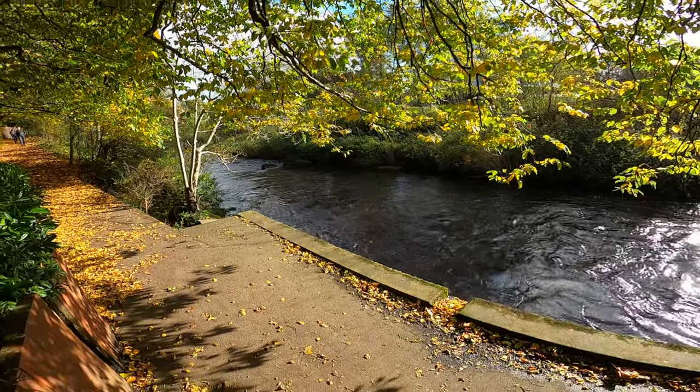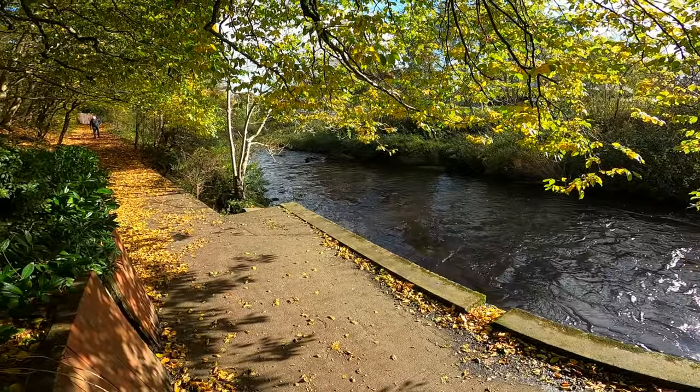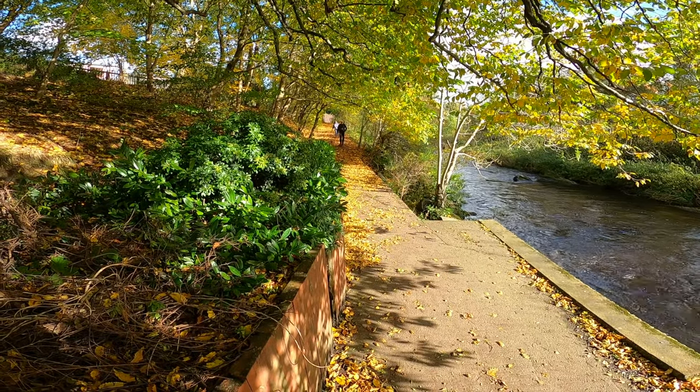The next wee bit of path is steep, and below the carpet of leaves I know it's a bit rough and muddy, so I'm pausing to enjoy the river flowing by while these folk walking their dog come down.